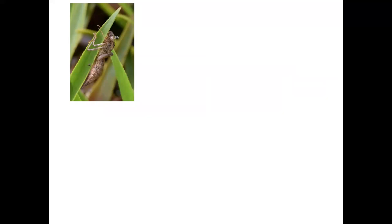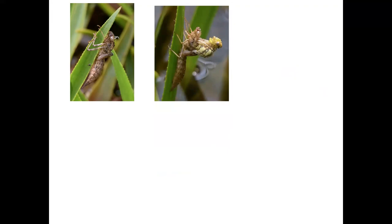Let's have a look now at the emergence of the larvae, using the southern hawker as an example. First, the larvae will climb out of the water onto emergent vegetation or onto the bank of the water body. Here we see a southern hawker climbing up a water soldier frond. And the next thing that happens is the dragonfly then breaks out of the hard carapace called the exuvia.